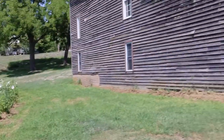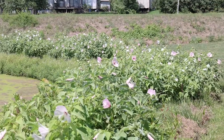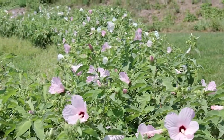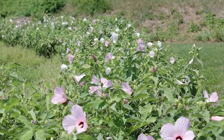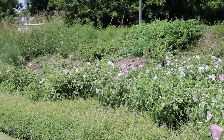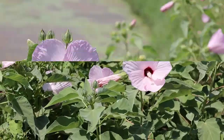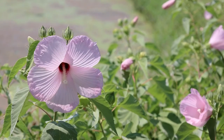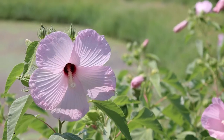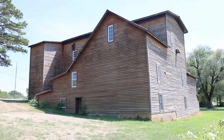Oh, let's look at the back of the building. There it is. I keep wanting to say they're hibiscus, like a hardy hibiscus. Not sure. A lot of butterflies. This one's all opened up. Look how huge it is. My hand for perspective.